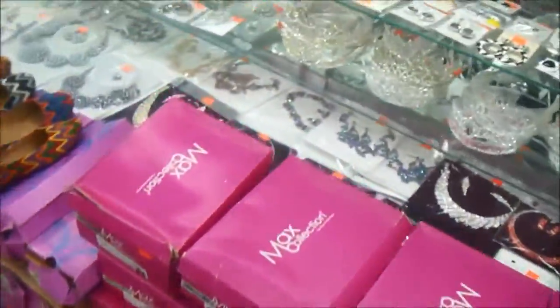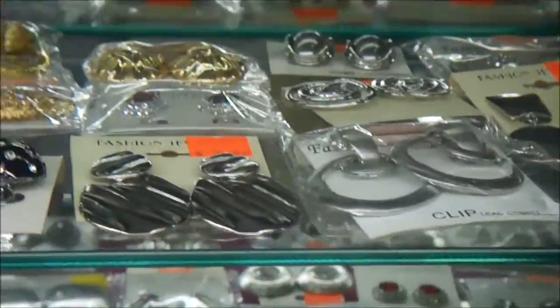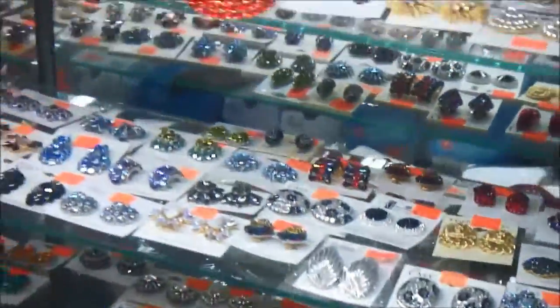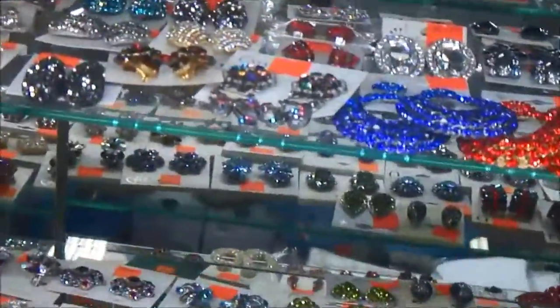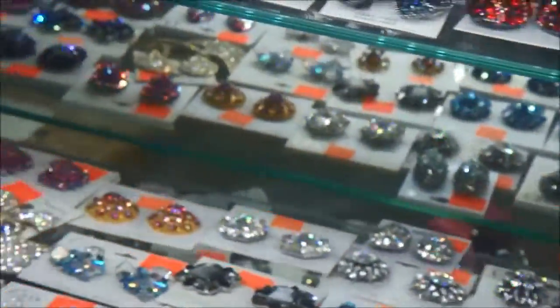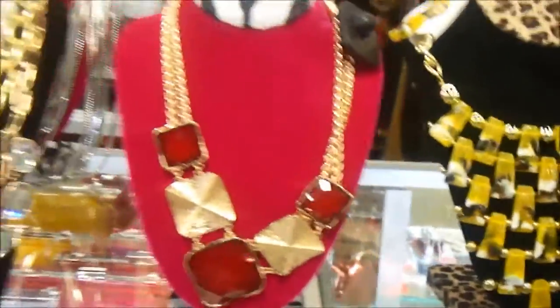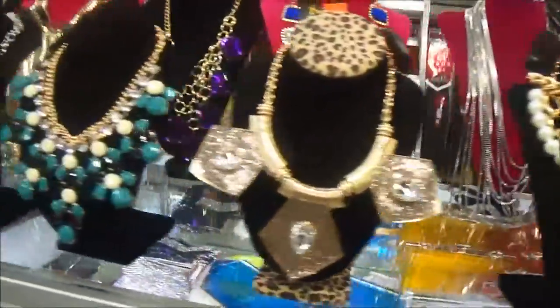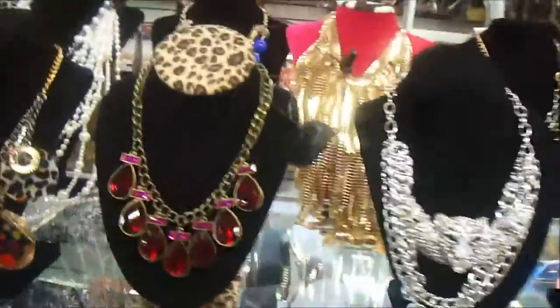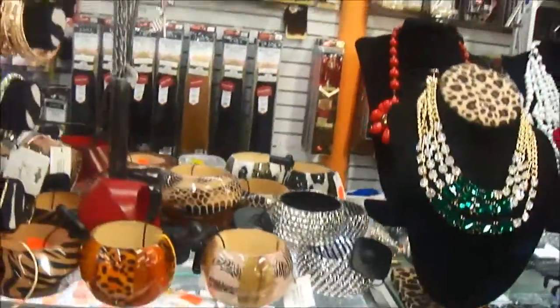Hair patch and stuff. So you're gonna have to come to the store to get your supplies. I don't think it would be on the website. I really doubt it, just for the hair. Big statement necklaces, you guys like. They look good with like a church dress or whatever. I'm not a big necklace person as far as big statement pieces, but hey, if you like it, they got it.